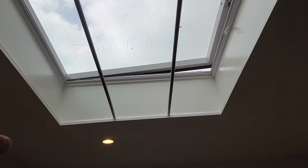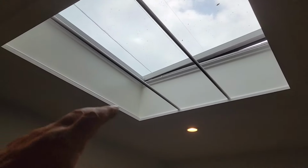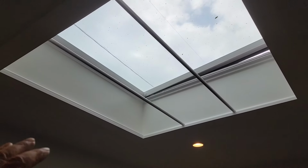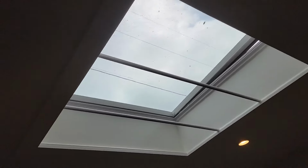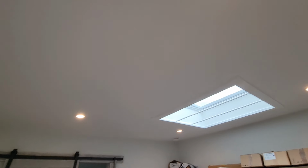And this is a system. My client's really funny about it. I'll talk about it on the way home. She's like, I don't like the bars there, but there's a reason for it, which I'll explain. But the ceiling came out great. You can't tell at all that there was ever any patches done.